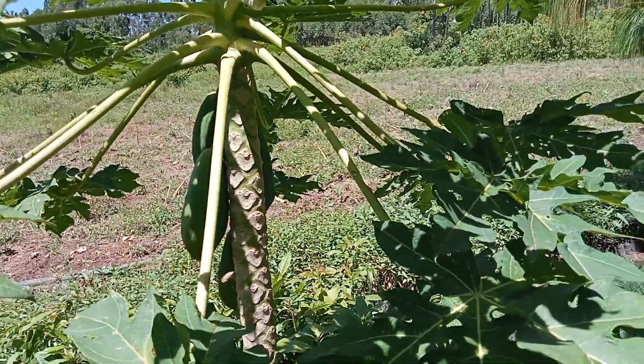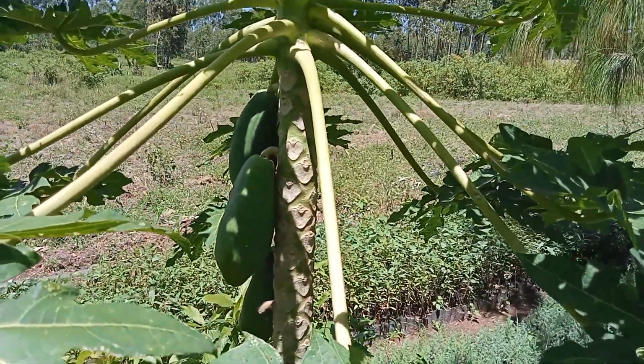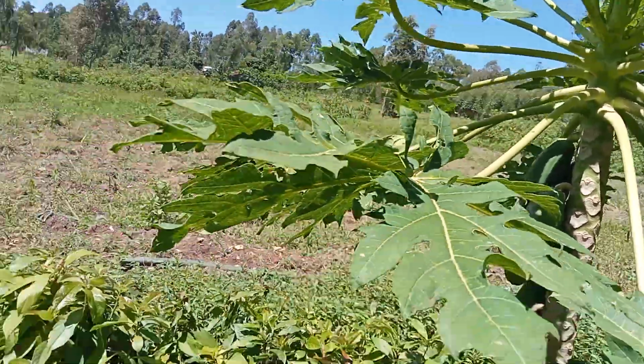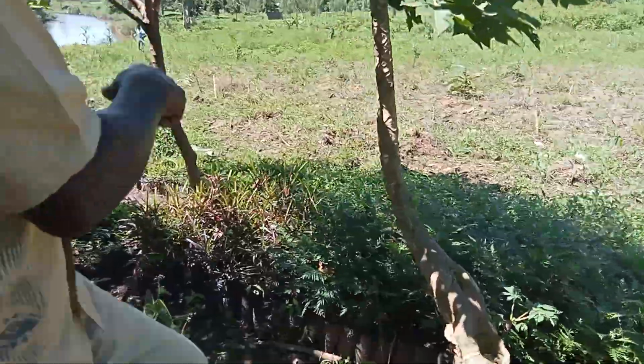You remember which variety this one was? Yes, this variety was Red Royal pawpaw, and we've eaten it for quite a while, and it has been quite tasty and so nice, full of sugar.